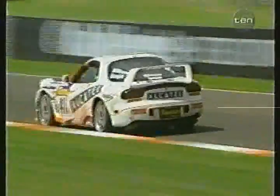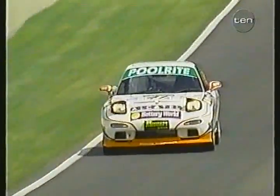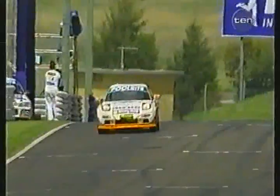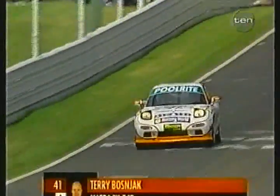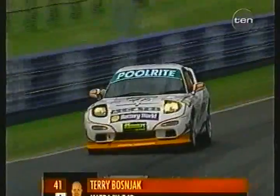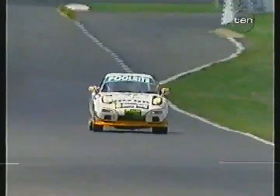Here we go. He's the man at the moment, really, isn't he? Terry Bosnjak in the Mazda RX-7 SP, a car built specifically for production car endurance racing. See that big wing on the back? Purpose built for turn 1 at Eastern Creek, a car designed specifically to win the Eastern Creek 12-hour race several years ago, which it did very effectively in the hands of Dick Johnson and John Bowe. Big fuel tank capacity too, around 120, 130 litres, I think, Neil, for this car. So that's the reason why it can do a one-stop situation in a 3-hour race.